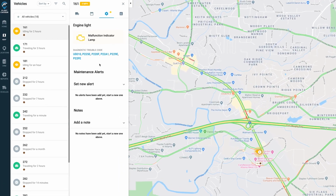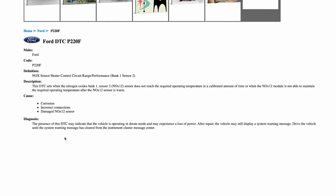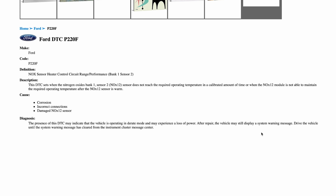We also have Check Engine Code, where you can remotely check engine light status and view active engine codes. Perform diagnosis in the field without needing to recall vehicles back to the shop.